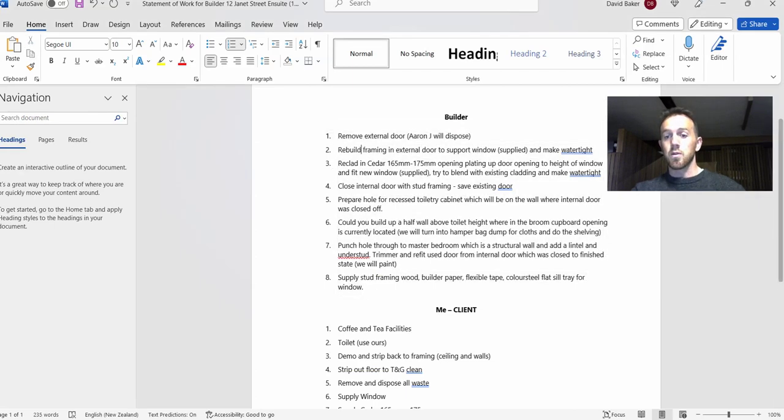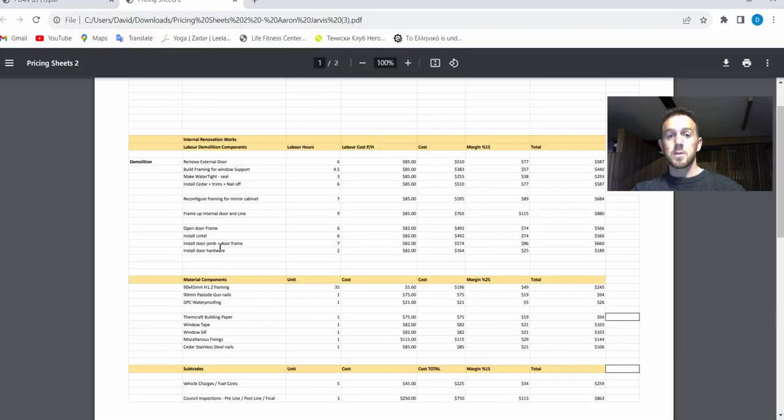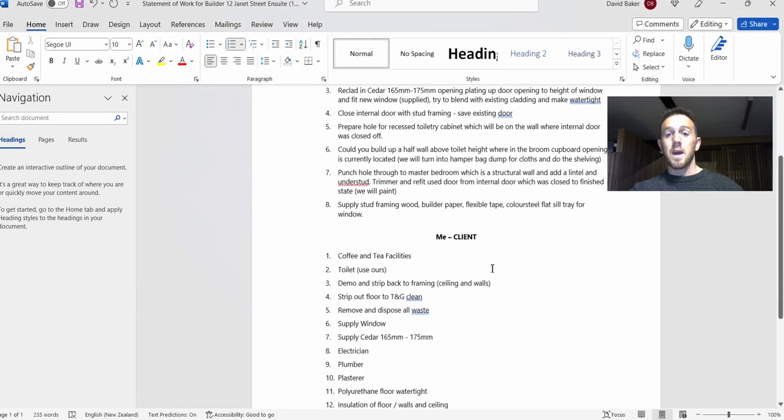So I've pretty much just gone through and put 8 to 10 line items in here, some hours against them. We usually do fixed price work at 80 bucks an hour, but because this guy's going to be fiddly, he's going to be a little bit a pain in the ass. We've gone 85 and we've also put a margin on it as well. So we're kind of charging up around $95 an hour plus GST, which is extortionate, but he's going to be a nightmare. And then he's got the client here.